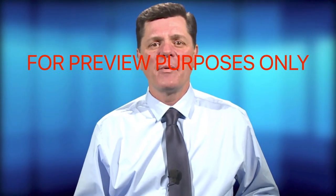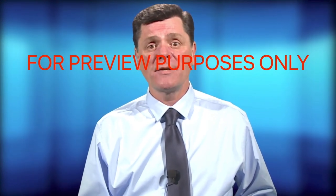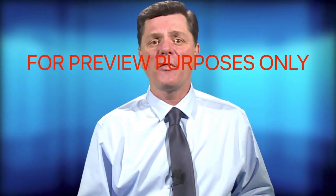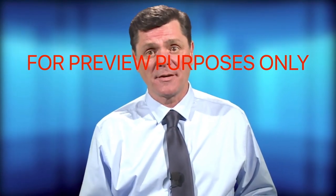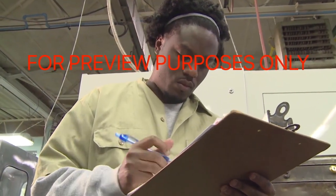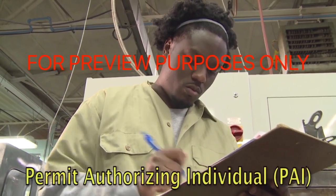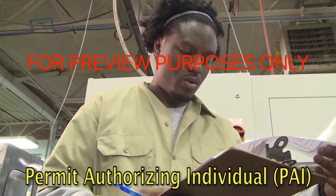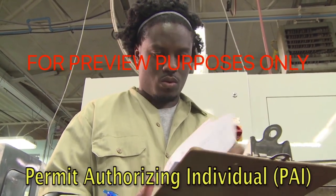The person we have been calling the hot work safety manager is the individual who is designated by an employer to authorize and oversee any hot work that will be done on the site. This person is also in charge of the hot work permitting process and is known as the Permit Authorizing Individual, or PAI. We'll be referring to them by that name for the rest of the program.